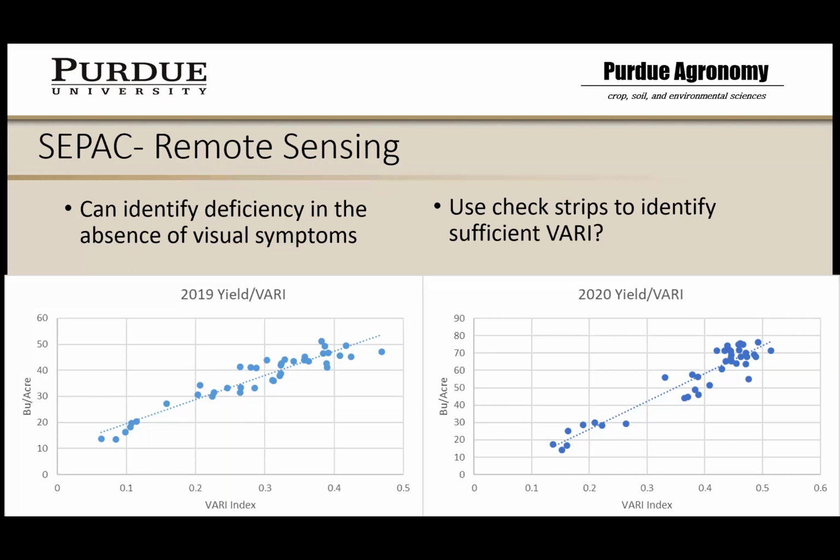Now, we had the benefit in this trial of comparing a high potash treatment to a very low potash treatment, and we can tell that those moderately yielding plots were deficient in potassium. In a commercial field setting, if you had an index value of 0.3, it really wouldn't mean anything to you unless you had something to compare it to. So what some people do is they might apply a strip of double fertilizer, or they might skip a fertilizer pass so that they can have that maximum or minimum greenness that they can compare the rest of the field to.